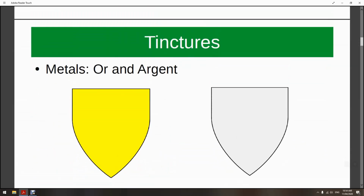All right, so on to Armoury. We call the colours tinctures, and we don't call them colours, we call them tinctures, because colours is a special thing I'll get to in a moment. So we have three categories: metals, and for metals we have or and argent, which is yellow and white, or gold and silver.